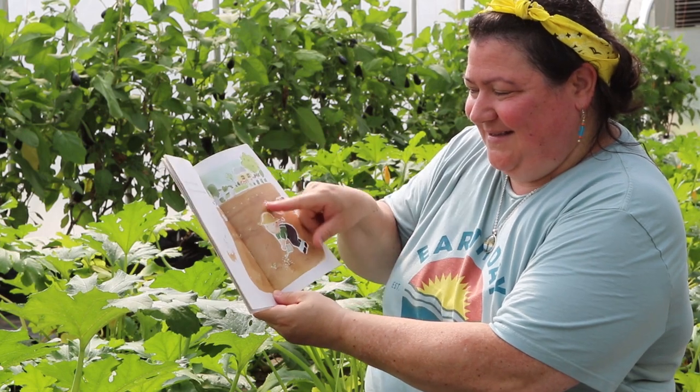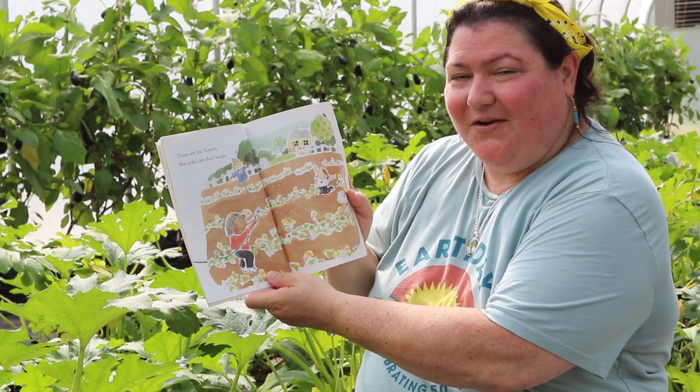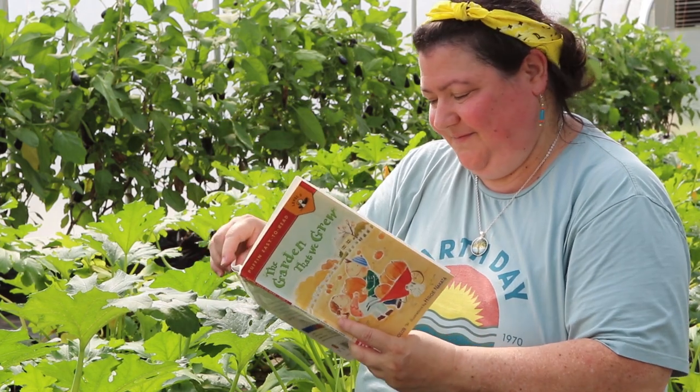Oh, look at the little buds. That's very exciting. If you've ever grown a garden, to see those first little leaves peeking out of the soil. These are the flowers that poke out their heads. That's exciting too.